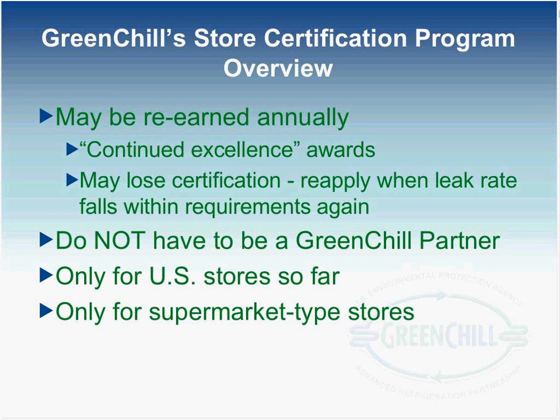We do realize that things happen that are outside of your control. No matter how prepared you are and how good a refrigeration management plan you have in place, sometimes you have catastrophic leaks due to factors that you just can't plan for. So we do allow you to jump back in as soon as you fall within those requirements again.